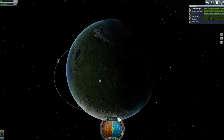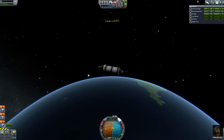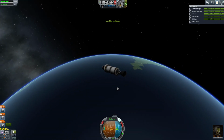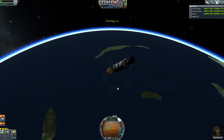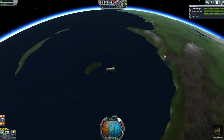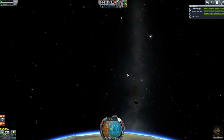Perfect. Okay, so that's a pretty steep descent profile, which we honestly probably shouldn't be doing. We probably shouldn't be burning as much retrograde as we currently are. But I'm okay with that. Okay, we're under 150,000, that's fine. We're gonna ditch that part. We're gonna angle ourselves retrograde. Awesome. We might see that burn up in the atmosphere around us. But we might not, you never know.